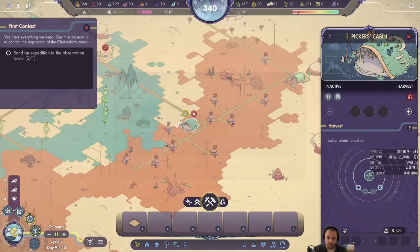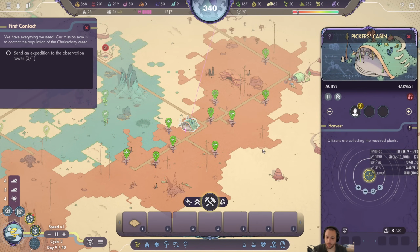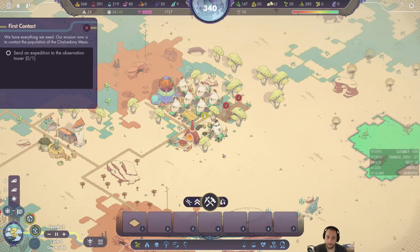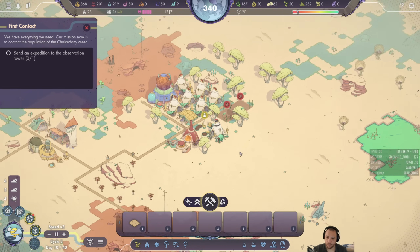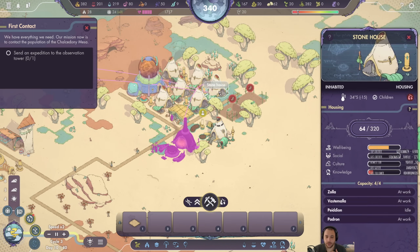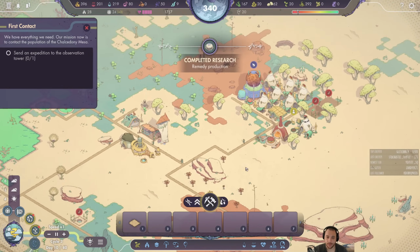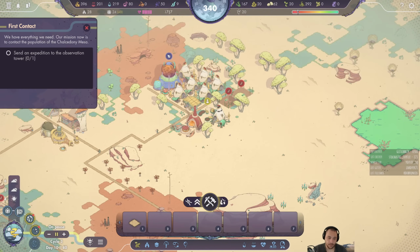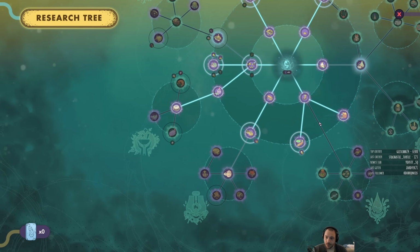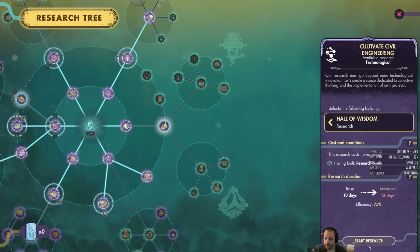So trimming petrified giants. Put one person working in there. And then as I get a little bit more stone, what we'll be able to do is to change our houses from stone-based to stone and tree trunk-based. The pharmacological factory just got researched, so I'm going to pick the next research, which is Hall of Wisdom.